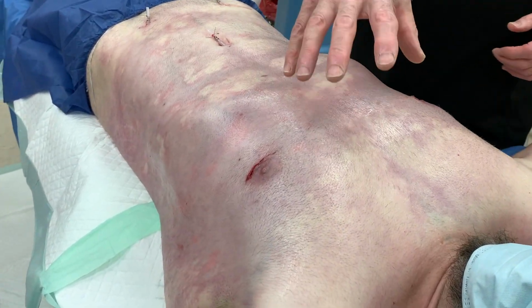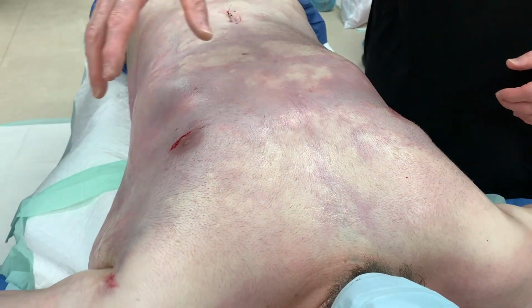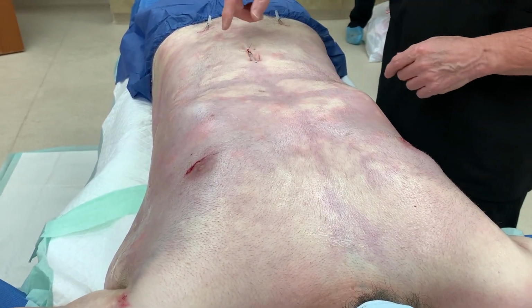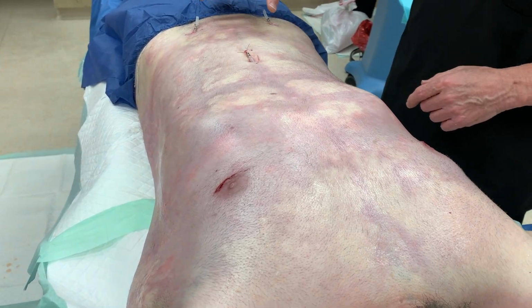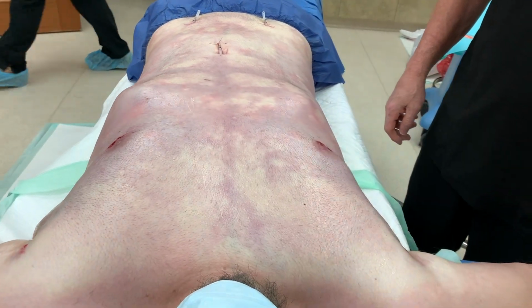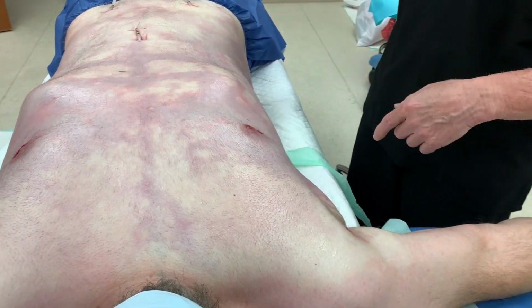We did the pecs, the lats, the six-pack abdomen, 2, 4, and 6, the midline and the alba, the semilunaris, down to the B to P. We did the lower abdomen, the FUPA, all the way to the sides and the hips to the lower back, all through stealth incisions: armpit, nipple, belly button, and groin.